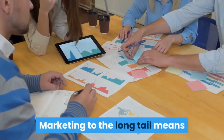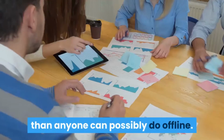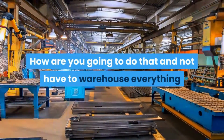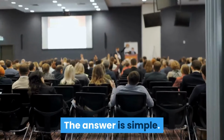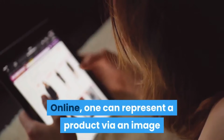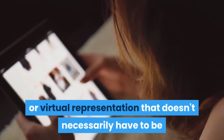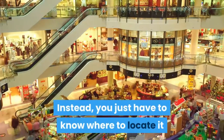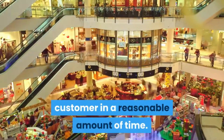Marketing to the long tail means that you are going to offer a much wider selection online than anyone can possibly do offline. How are you going to do that and not have to warehouse everything that may or may not sell? The answer is simple. Online, one can represent a product via an image or virtual representation that doesn't necessarily have to be directly in your inventory to sell. Instead, you just have to know where to locate it and how to get it shipped to the customer in a reasonable amount of time.